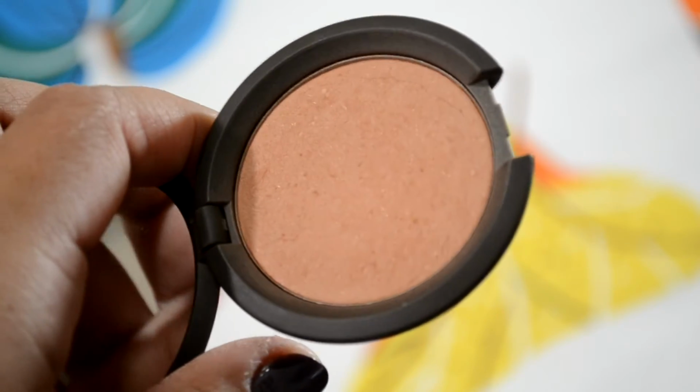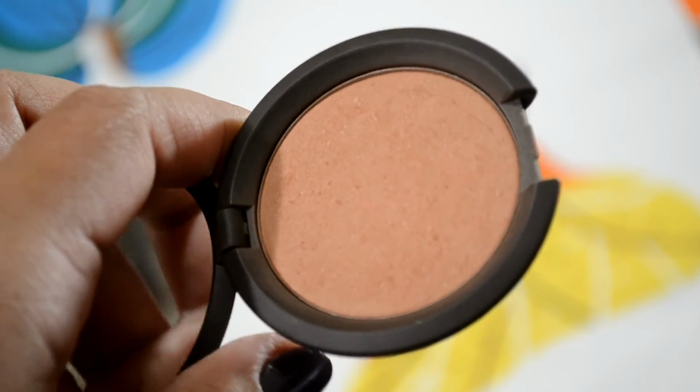Now we have some blush, and my first favorite blush for 2016 was the Becca Mineral Blush in Wild Honey. And I do think that this one is a very good tone for pretty much any skin color. It's such a beautiful shade. I think it's the perfect sort of burnt orange blush.